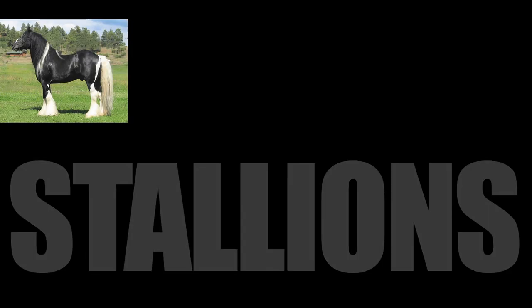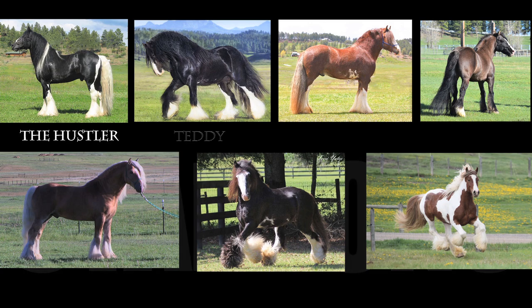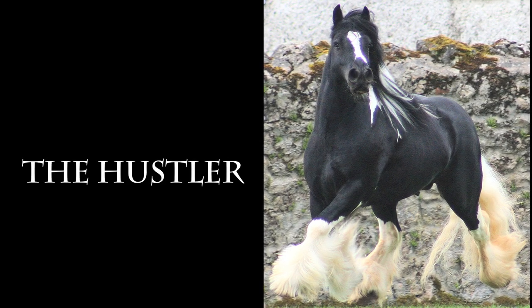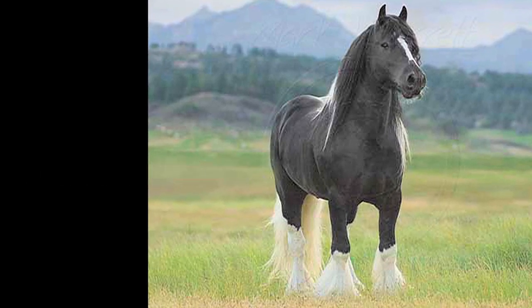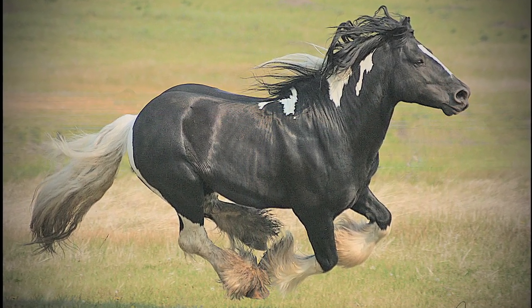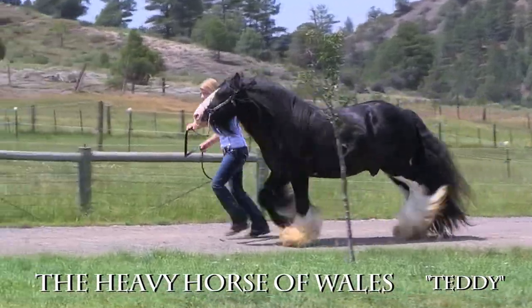No single stallion defines the Gypsy Vanner breed or matches with every mare. Realizing this, Superior Stables has acquired a range of diversified stallions that possess and pass on the best characteristics of the breed. The Hustler is a foundation stallion at Superior Stables. His amazing presence remains legendary in the breed. Also a founding herd sire is the Heavy Horse of Wales, lovingly known as Teddy.